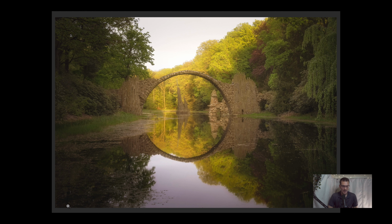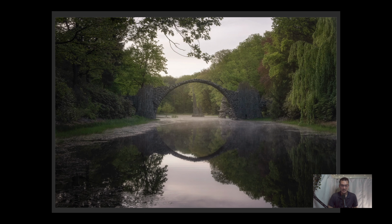But let's see now how the one from the morning looked like. And that's the one I captured in the morning. And to me that's also a stunning picture. And that's rather a similar composition, slightly different. I was a little bit more on the right, but overall that's the same composition. And the light is really different and gives totally different atmosphere.